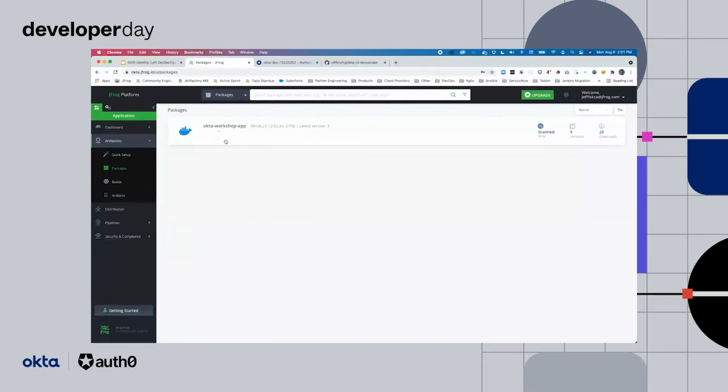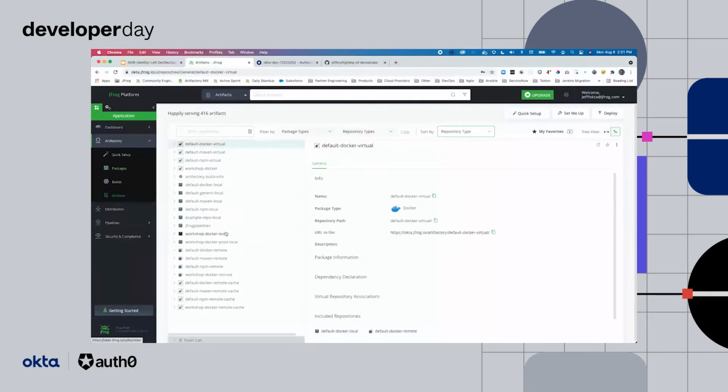In here, we have a packages view. I currently have just one Docker image, and this is actually the image for the application that we're going to build. I've already built it once, so it's sitting here. And in the artifacts view, this shows the various repositories where you can host your images. I'm hosting it here in this workshop Docker.